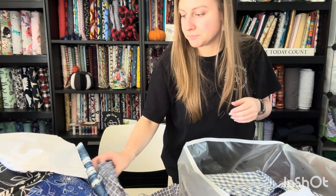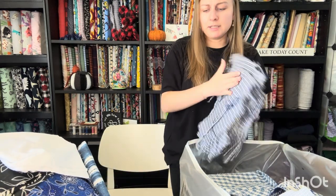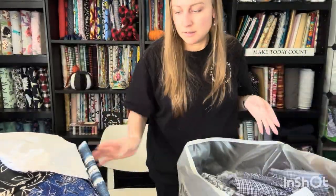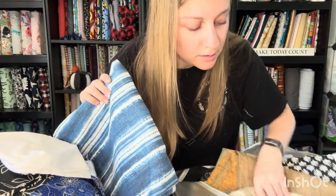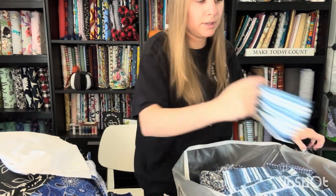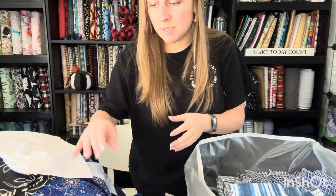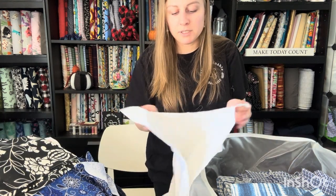This one's cute. But again, it's the upholstery fabric and it's woven. There's a bunch of pieces, like a bunch of cut pieces. This one I think we already saw. I think there was another piece of it. Here's another piece of it. So a lot of these are multiple cuts, which I'm not a fan of. I would rather just have one big piece, but you get what you get. You don't throw a fit. And I am overall very pleased with this.